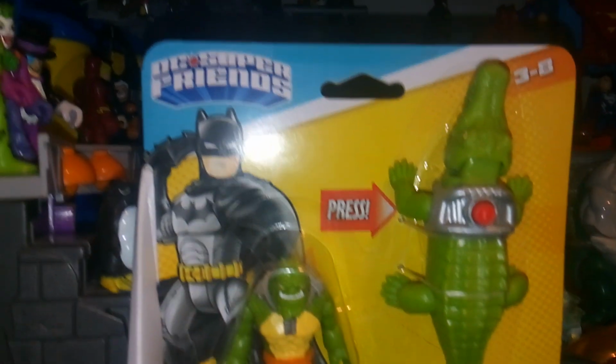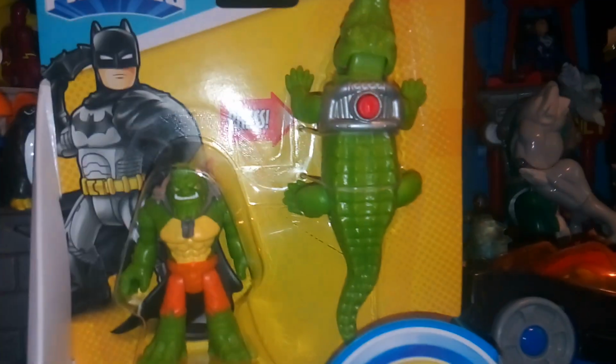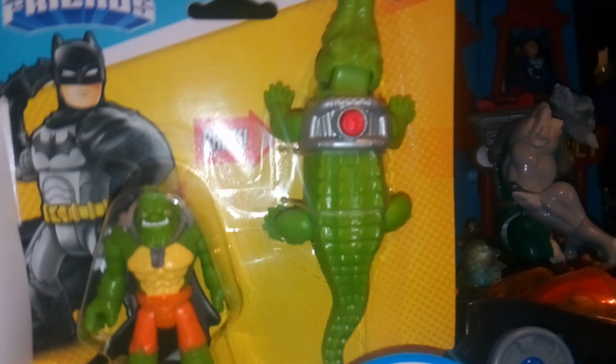I'm reviewing this, which is the DC Super Friends Imaginext Croc and Crocodile. So really cool, really blessed. I picked this up today, and I believe this, along with the Riddler and Two-Face packs, were first spotted at the start of this month.